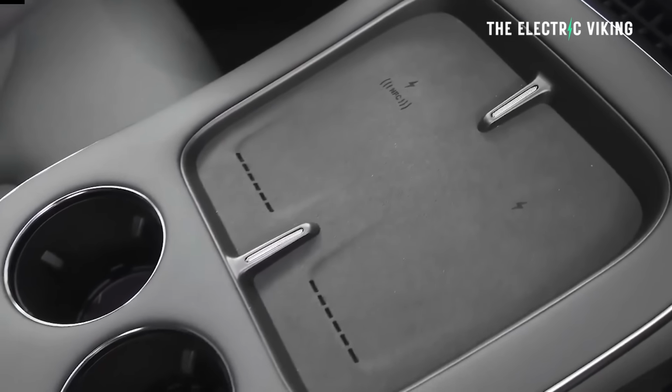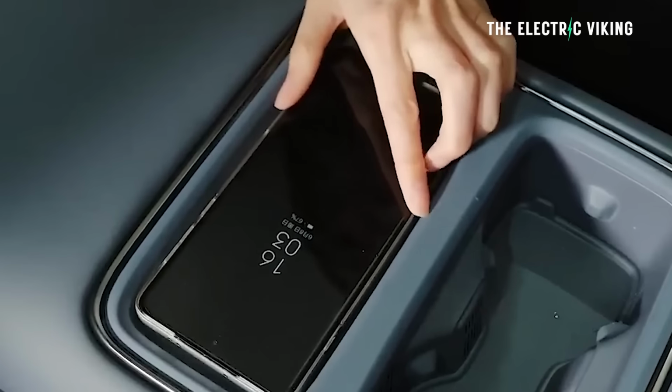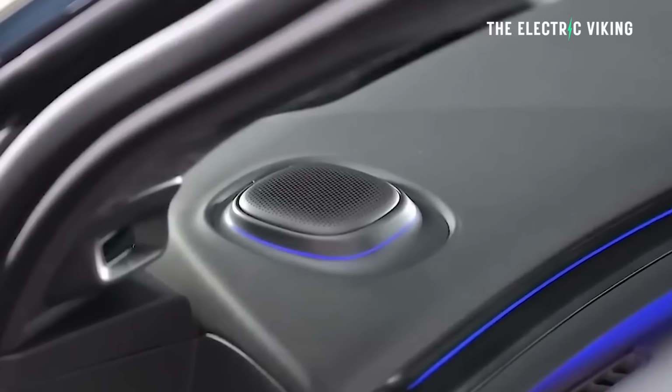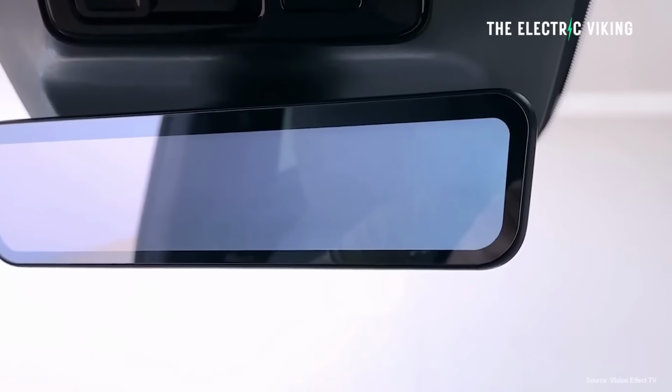It has two 50-watt wireless charging pads in the center tunnel, 20 speakers, 256 color ambient lighting, and a digital rear view mirror. So, digital rear view mirror, I personally find them interesting. They work well. It's a good idea.